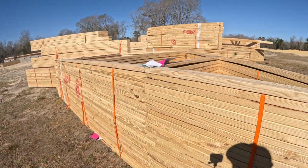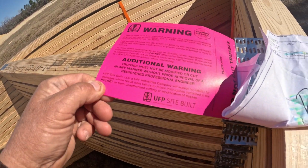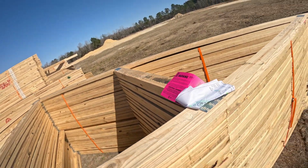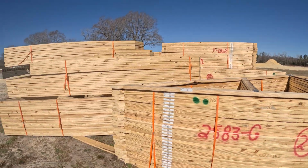Very good. So UFP site-built trusses right there. I'd give them a shout out. They really did a good job. Anytime you got a question, they're on the phone for you. They don't give you a hard time about anything. So I have to say that I'm very happy with them.